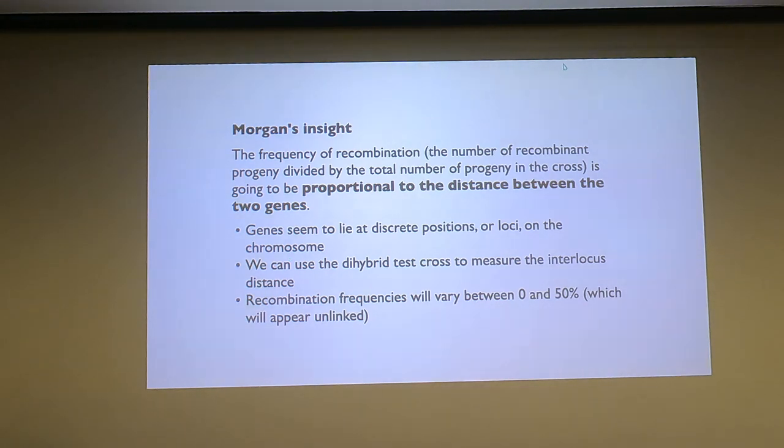So genes seem to like discrete positions, or loci, in the chromosome. It's hard to imagine it now, but back at the turn of the last century, they didn't know. Who knows? Genes could be floating around on the chromosome. They could be bouncing between chromosomes. We have no concept of what a gene is. And so this is saying they get specific locations. This is going to generate a sort of flawed model of how genes are organized, that chromosomes are like beads on a necklace. So we've got specific beads located along the chromosome. That's not the best analogy, but it was a working idea for a long time.